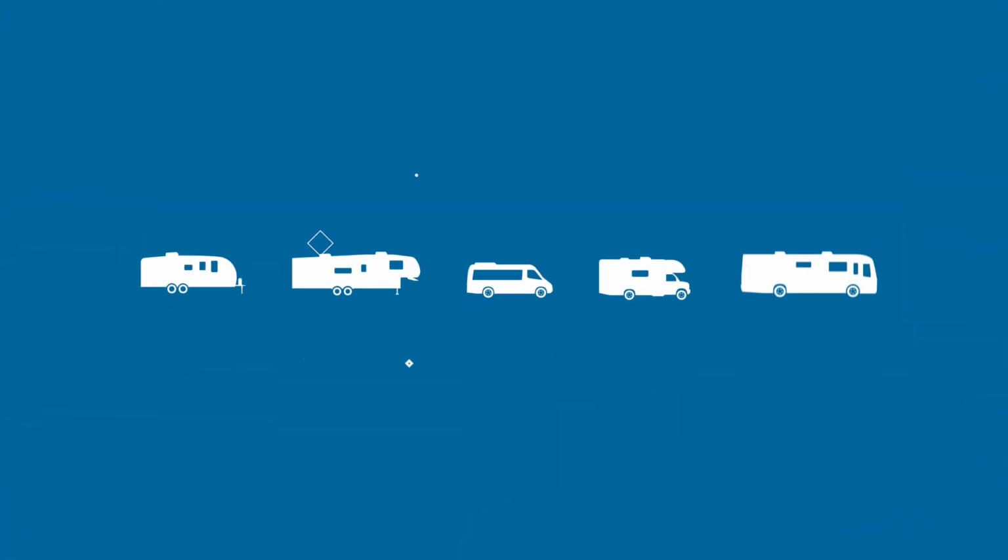What I'm going to do here is run through the features and floor plans of the single axle models first. So, if you don't want to listen to me ramble on about the single axles, and you're more interested in the double axles, there's a little link down below that you can click on that'll take you right to the portion where I start talking about the double axle models.